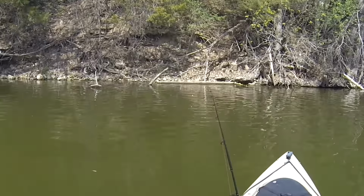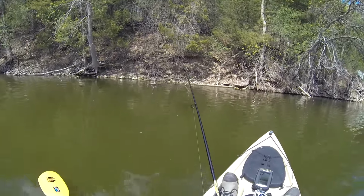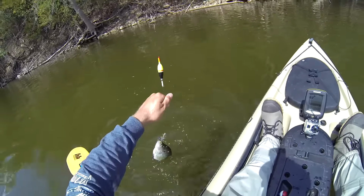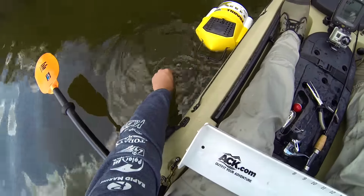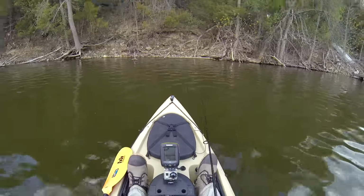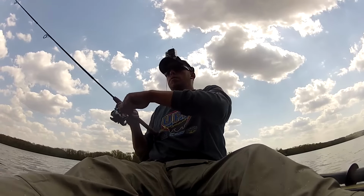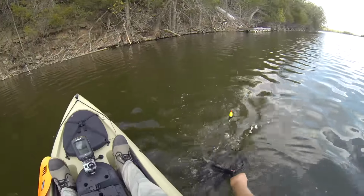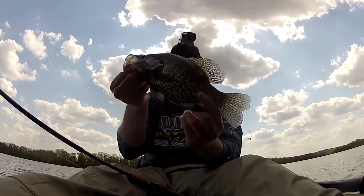Seven and a quarter. Pretty awesome average, though. This one feels a little bit better. Oh, yeah. Still not the biggest, but can't complain with those.